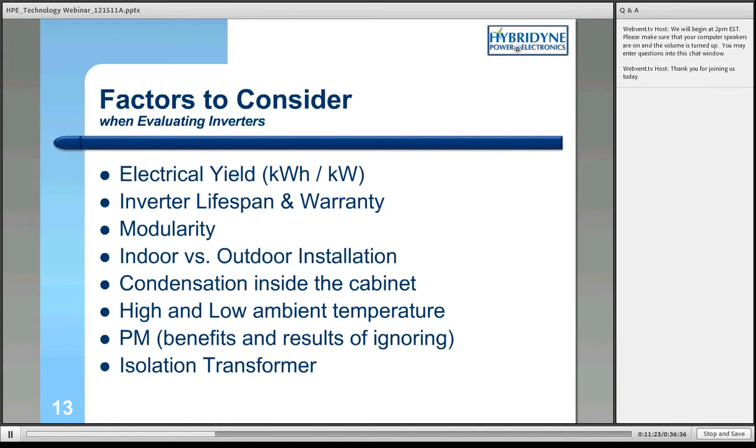Certainly inverter lifespan is an issue, and the warranty associated with that inverter. Typically conventional inverters have a life of about 10 years, and to the extent that you may be able to secure a warranty for more than 10 years, you're still expecting to replace that inverter at about the 10-year point. The hyperwatt inverter has a 200,000 hour rated life, which is actually 40 years, so we fully expect to see the inverter living very comfortably through a 20-year project, and if it carries a 20-year warranty, it's not a situation where it's being replaced.